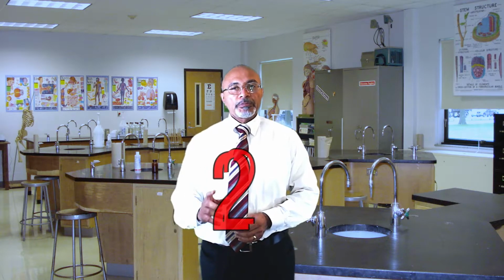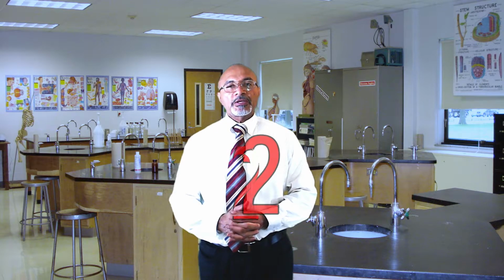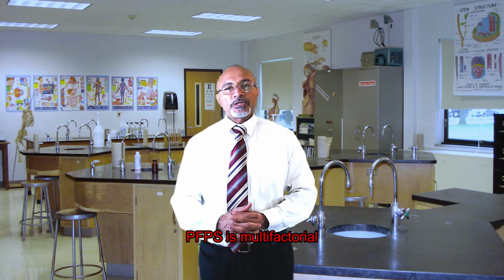Number 2, patellofemoral pain syndrome is multifactorial. It may result from several abnormalities in the lower extremity or trunk. Clinicians recognize that patellofemoral pain syndrome may not be a single entity, but several conditions producing the same symptom, that is, pain in the front of the knee.